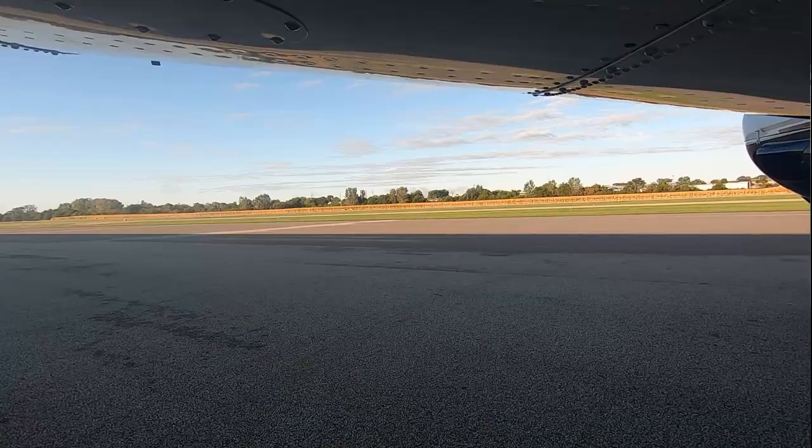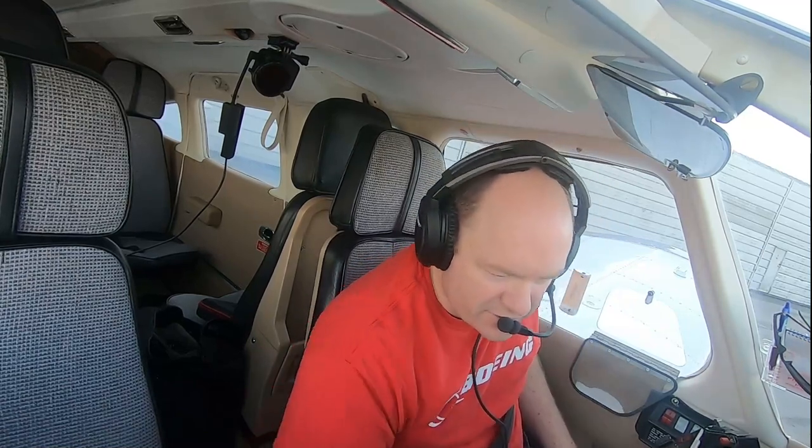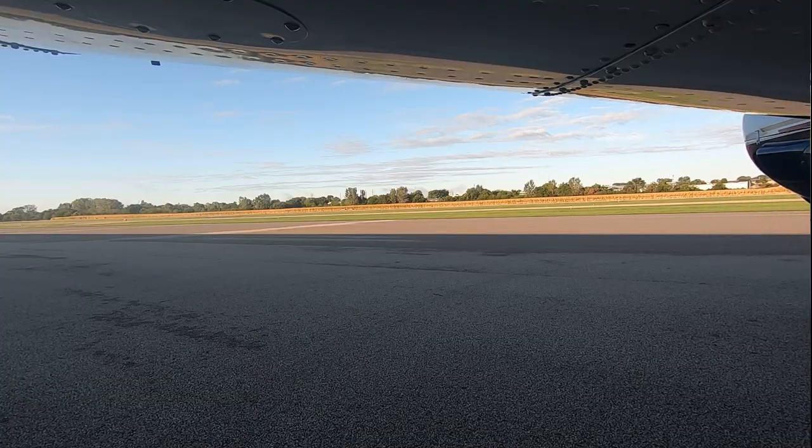Alright, GPS. We're just gonna go out to the north. Tootle around and make sure that our oil's good. We had an oil change, but our nose gear trunnion replaced. And just make sure we're all good. Oil pressure is good. Bring the oil temperature up.